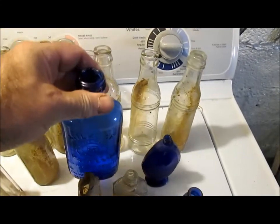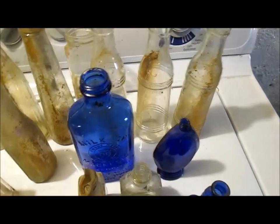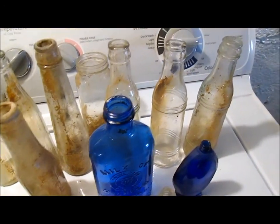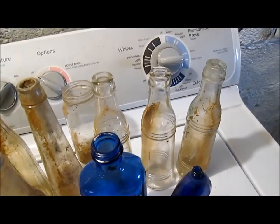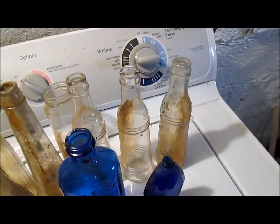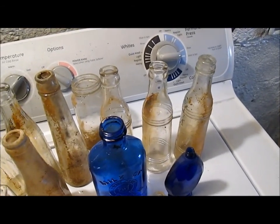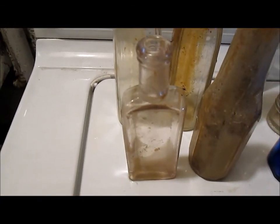And that's got to be the prized bottle of them all. Well, online they don't really sell for a lot, so I don't really know if there's a particular bottle here that might be worth a little bit more than the rest or whatever. There's a bottle like that.